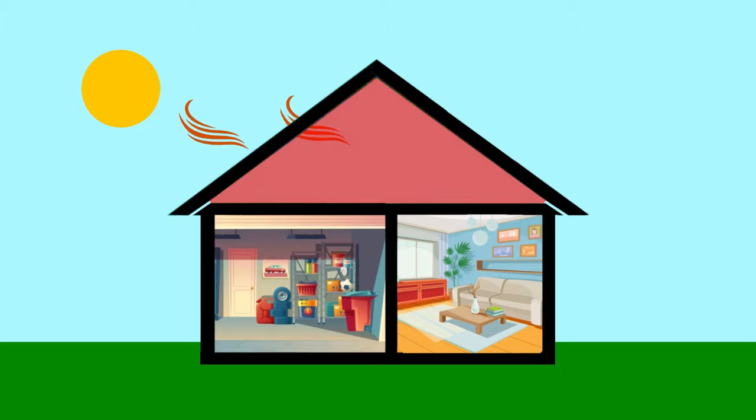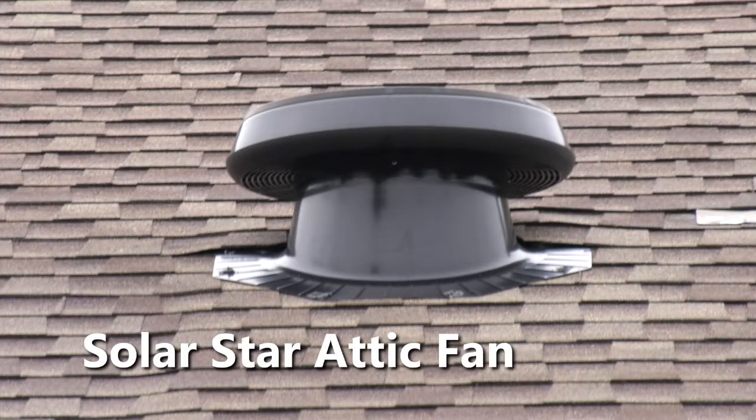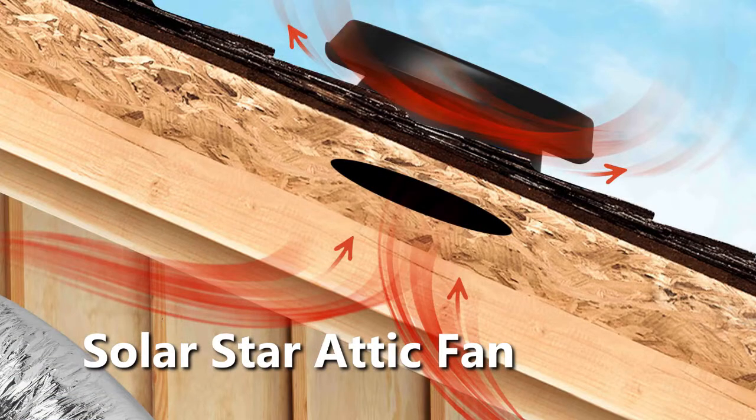At Houston Daylighting, we have affordable solutions to help you remove the heat and humidity out of your attic. Introducing the Solar Star Attic Fan. This solar-powered attic fan pulls the hot air and humidity out of your attic and replaces it with cooler air from the outside through your eaves and ridge vents.